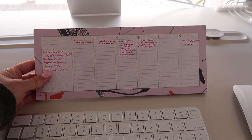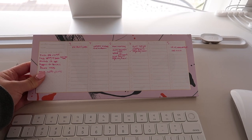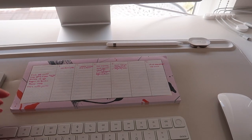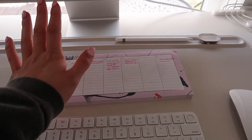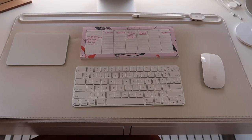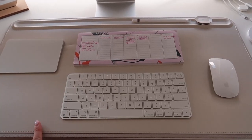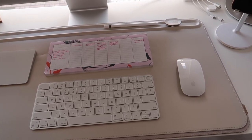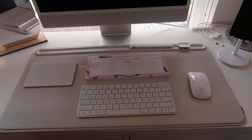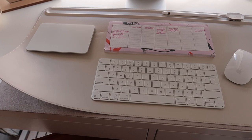This is, what would you call this? Like a weekly notepad, I guess. I've been really enjoying it so far. It's like a downsized version of a planner, so it's literally right in front of my face. This desk mat is super cool. It's from Orbit Key. It's just this nice bone color. So again, this whole desk area, I wanted it to be very neutral, like two layers.